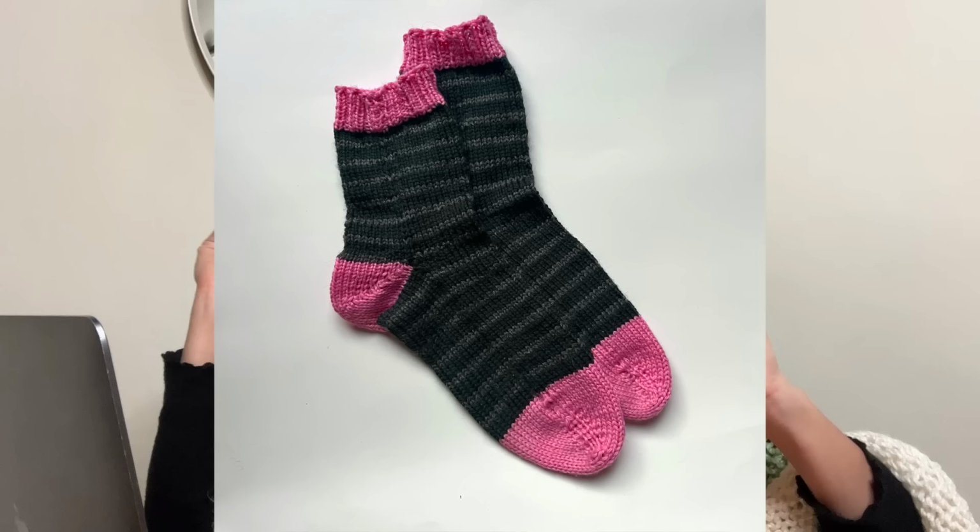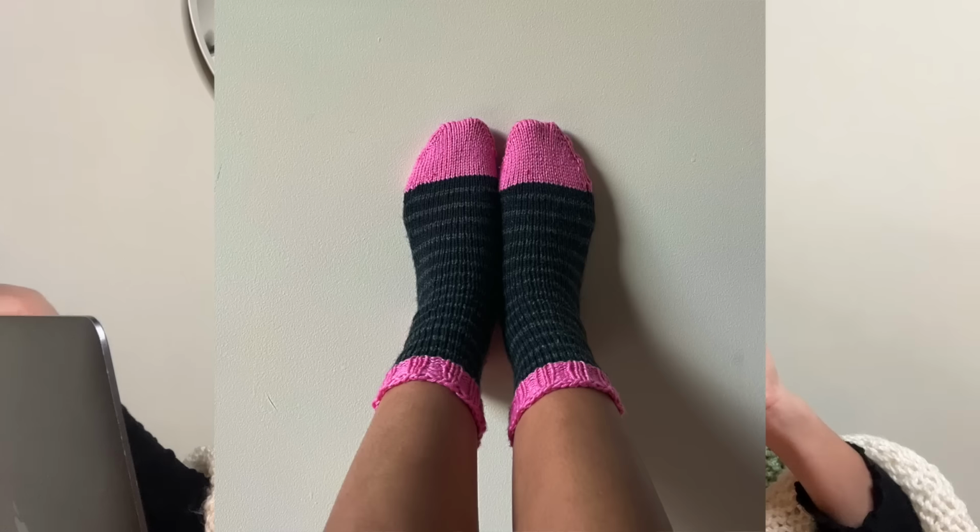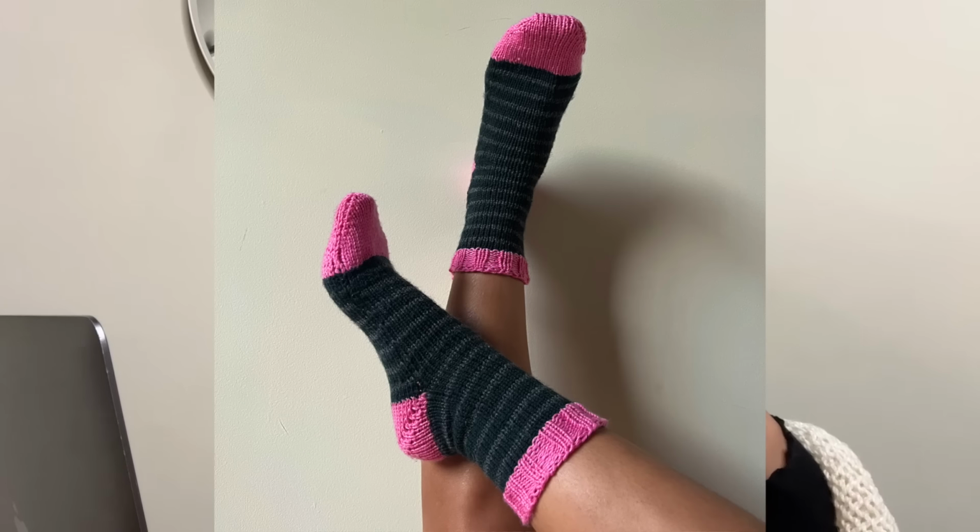Then I made my first pair of socks, and I'm actually wearing them right now. I wear them almost every day, I think. I just love sock knitting because you can take it wherever. Just pop it in your purse. But I'm very proud of my first socks.